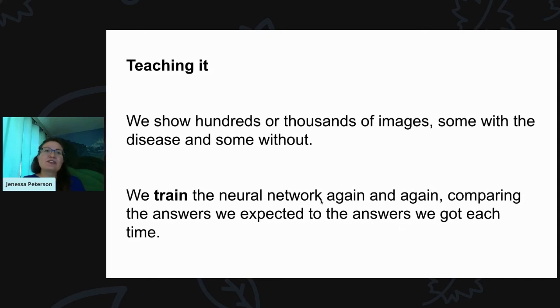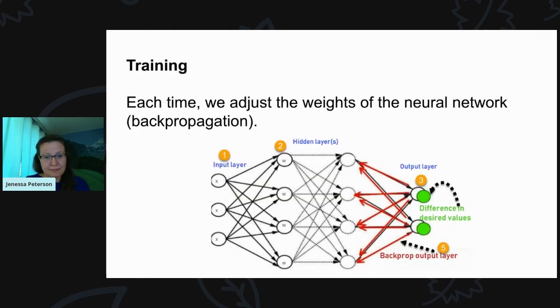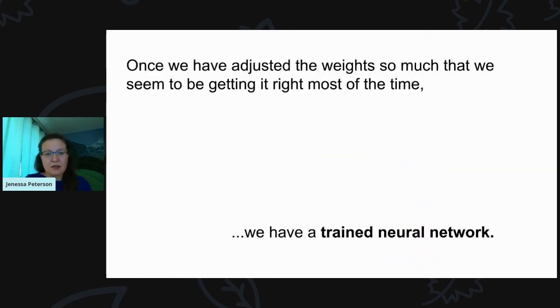So we train the neural network again and again, comparing the answers we expected to the answers we got each time on these hundreds or maybe thousands of images. And each time we adjust the weights on that layer going back. Once we have adjusted the weights on the connections between these layers so much that we seem to be getting it right most of the time, then we say we have a trained neural network.